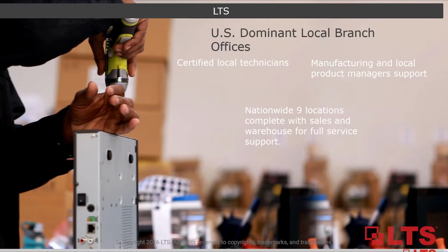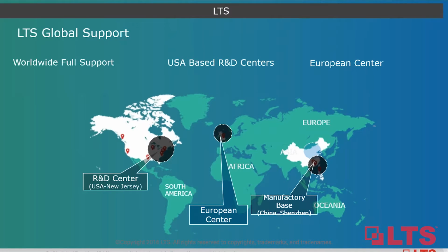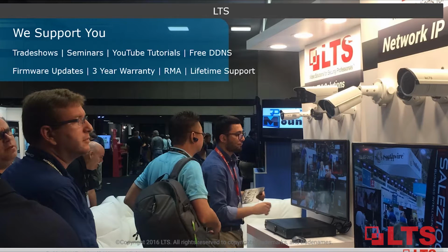Each location has sales and, as I said, a warehouse to support our customers, and also provides RMA service and things like that. So this is a map of where LTS is located. As I mentioned, we have 9 locations, and the most important one is the R&D center that we established last year in New Jersey, where we are located. It's pretty much where all the product managers are located, and we are the ones who listen to you and create a better product or increase the features of our existing products. We also have a Europe center, and of course our manufacturer is based in China.